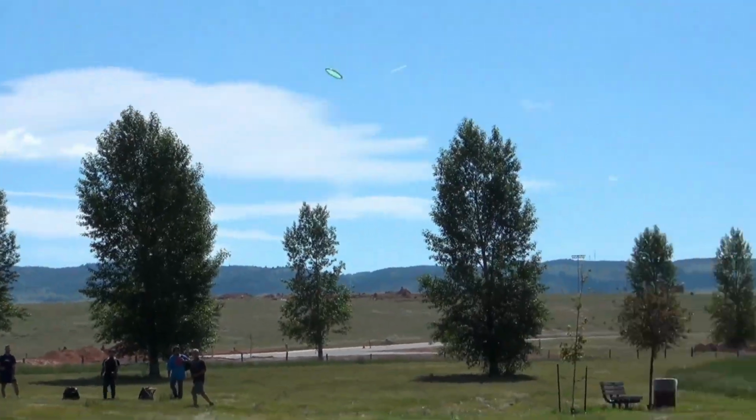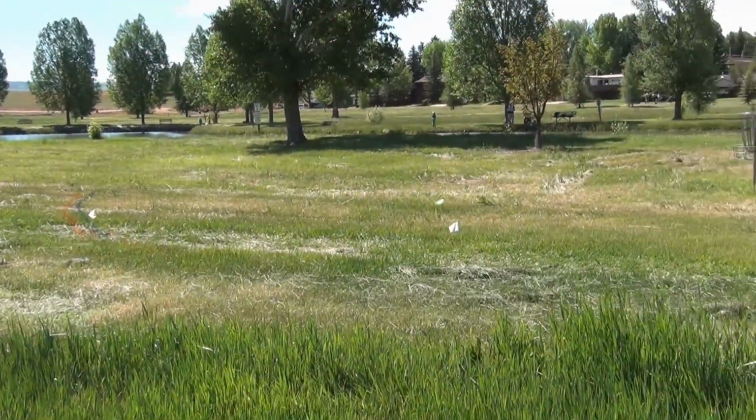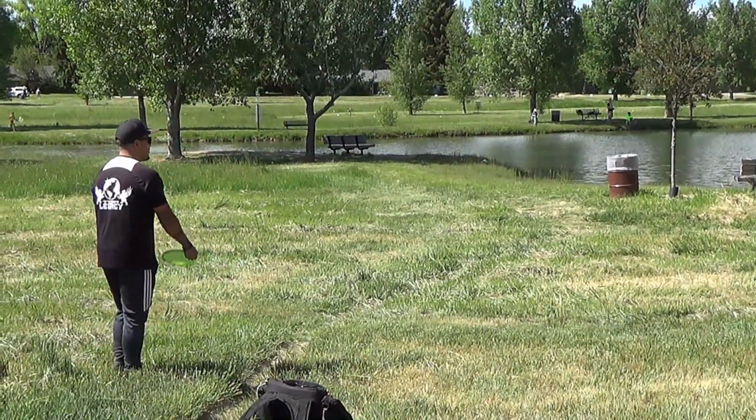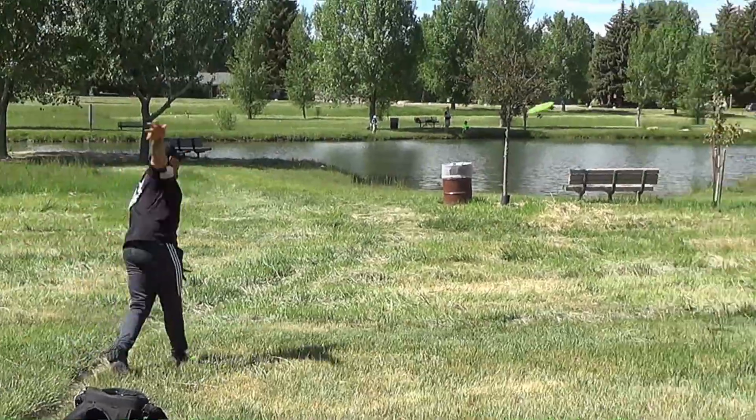There's Justin throwing his up shot. I think he was throwing a zone. Yeah, I think that was his zone. That should give him a pretty good chance at his 3 there.